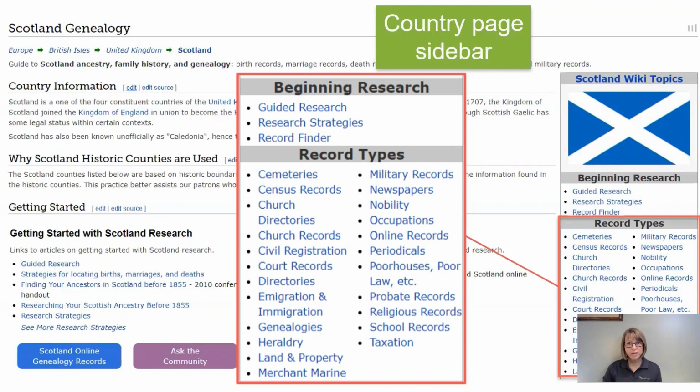And that record type page can include online resources if they're available, information about the record, and why you would want to use it. Sometimes it will even include what the record typically contains, so you know if you want to search for it, and information about how to access these records if they are not yet online.